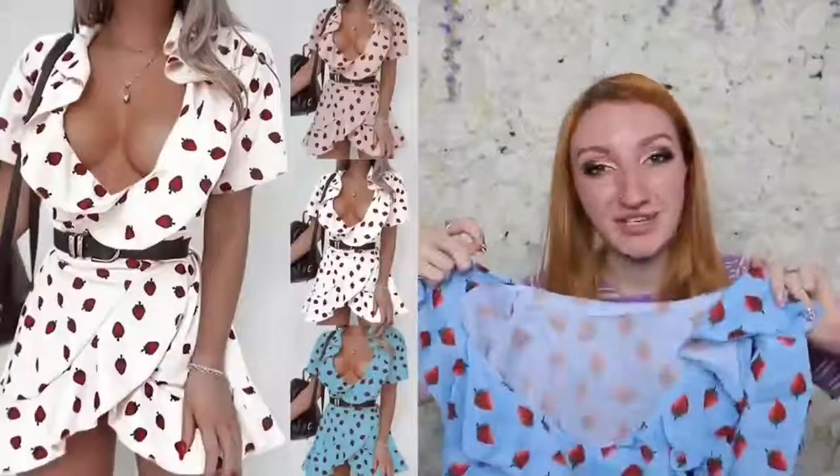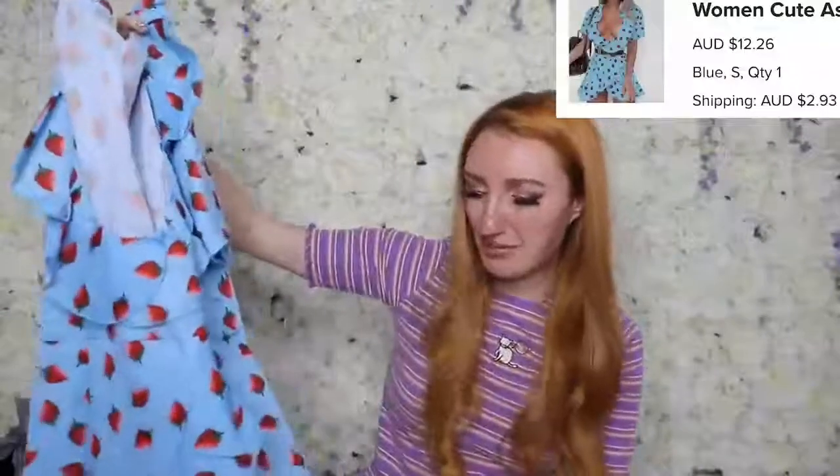Okay, so this one. I was very, very skeptical of this strawberry dress, because they had a picture of the model and then they just photoshopped it into many different colors. This was $12 with $3 shipping. This feels really cheap. It's the same material as that floral dress. Yeah, no, this feels shocking. This feels really, really bad. Look how open that is. That is not even gonna cover anything.